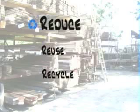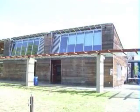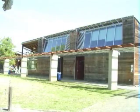The ultimate goal is to reduce, by not using so many materials to begin with. This is part of a large movement called green building. Now, I could do a whole show on green building, but I will touch briefly upon it here. Green building means to build in an environmentally friendly way by lasting longer and being more efficient and healthy.